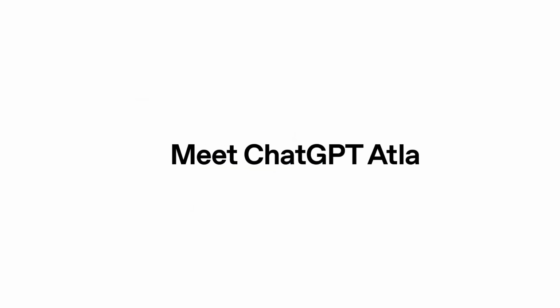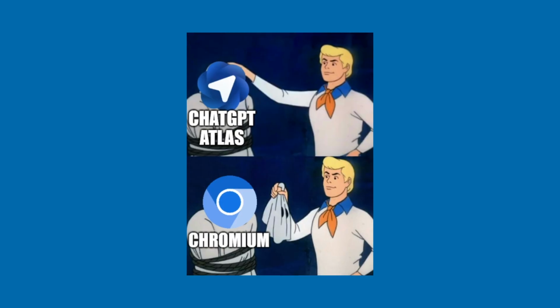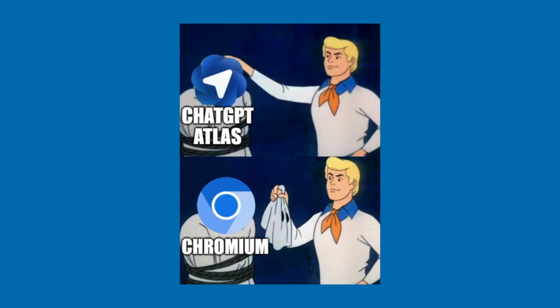OpenAI just launched ChatGPT Atlas. It's a new browser with AI baked in. This is sort of non-news if you do follow AI news at all, because every AI and LLM company out there has been trying to get their own browser out. So everybody expected that ChatGPT would have its own pretty soon, and of course we now do. Atlas is a Chromium-based browser. It's built essentially on the same foundation as Google Chrome.